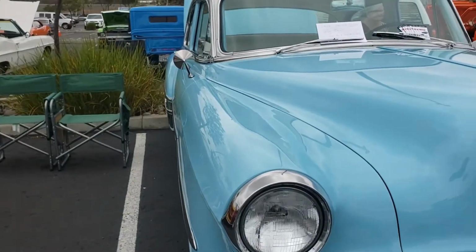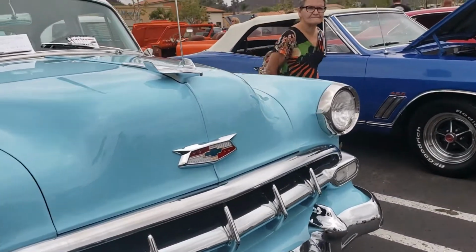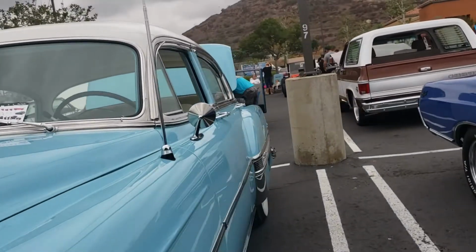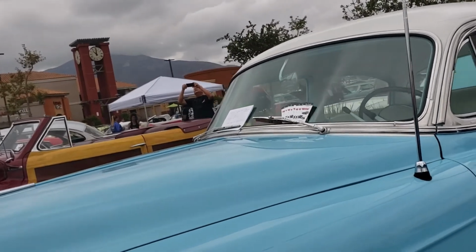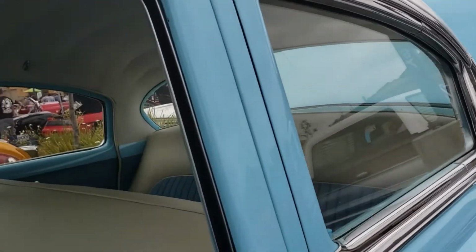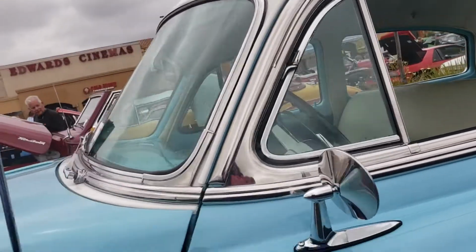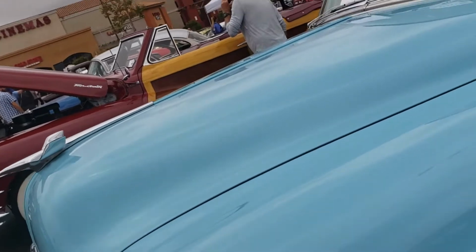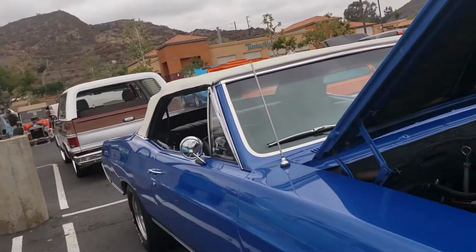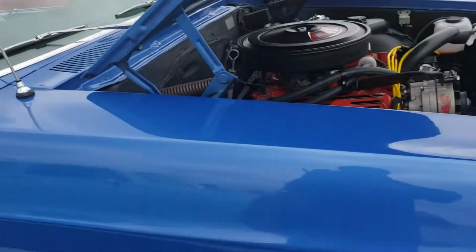And then this is 1954 Bel Air. This is for sale. It says for sale. And very fancy inside. They have seat belts. That's for sale. Matching the seat covers with a vinyl thing.